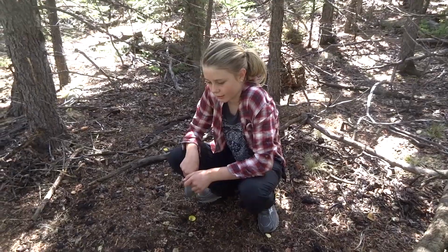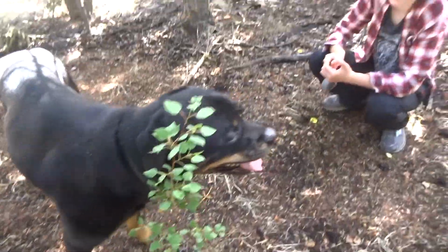Cool. No, Rocky, don't eat the tree. Come on, Rox, get away from our tree. Come on.